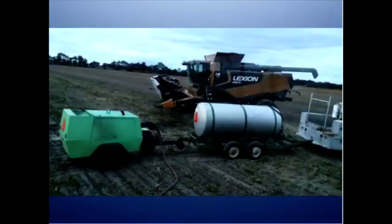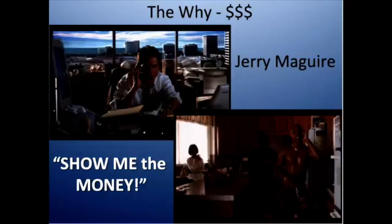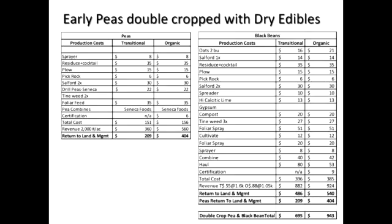We got an air compressor behind our fuel tank, and Matt does a fabulous job with us here, making sure everything's clean. Again, we got peas on the beginning part, then we add black beans. If you look at our double cropping numbers on the bottom, on a transitional program, we can make about $700 the acre. In organic, we can make over $1,000.